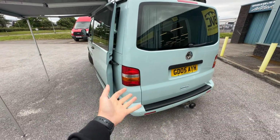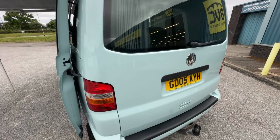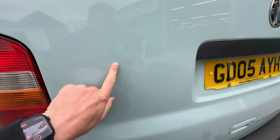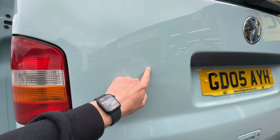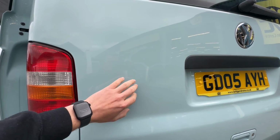In terms of condition here then, at the rear of the vehicle, there's two areas to show you here, and these are probably the worst on the entire van. So the first one is this just here. There is a blemish in the paint just here. I don't know if you can see it, but you can probably just see the outline there.